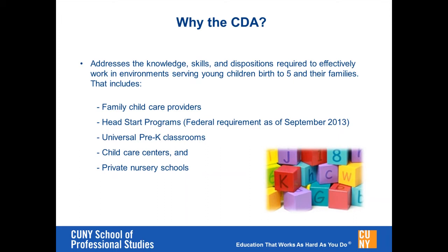Although the minimum requirement for an assistant teacher in New York City is a high school diploma, you will find many programs recognize that a love of children is necessary but is not sufficient to work effectively with children and families. Increasingly, directors are requiring all assistant teachers to have a foundational knowledge of child development and best practices through the completion of the CDA credential prior to being hired.